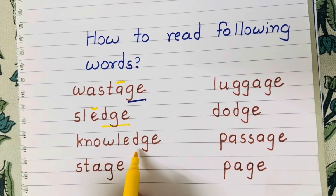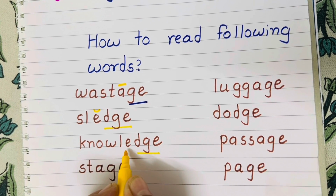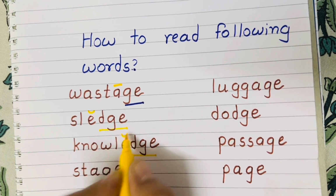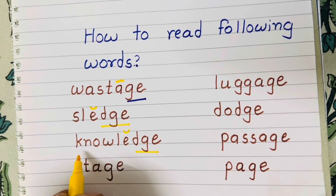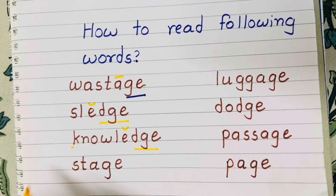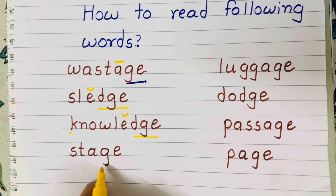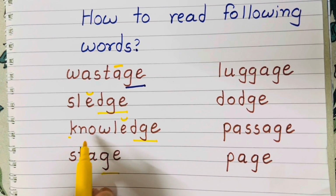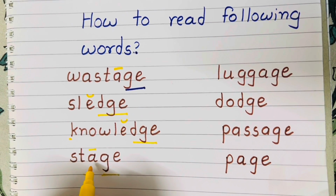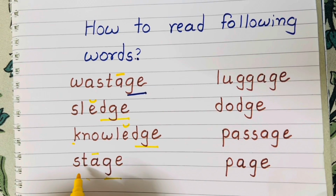Next word. Here our word is ending with dge, and before dge we have letter e, and the sound of letter e is short, not long. So we can read this word: knowledge. Here k is silent and w is also silent. Now next word. This word is ending with ge, and before ge there is a long vowel. So the sound of letter a here is long. So don't read this word like a short a. No, it is stage.